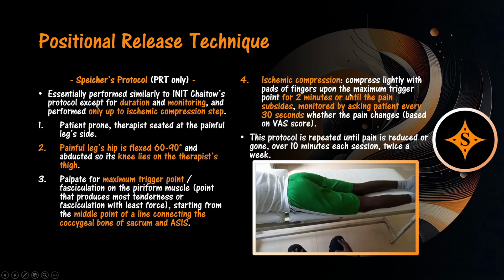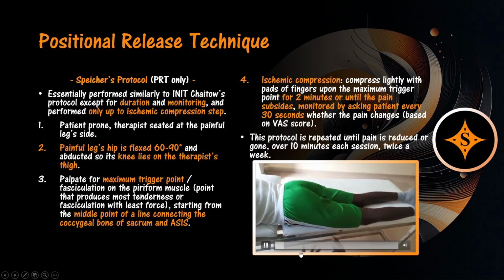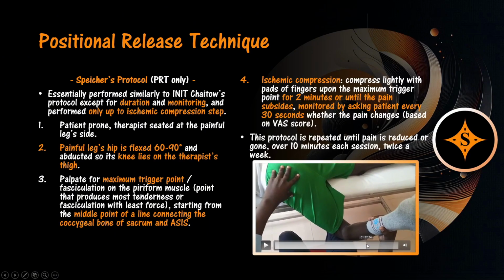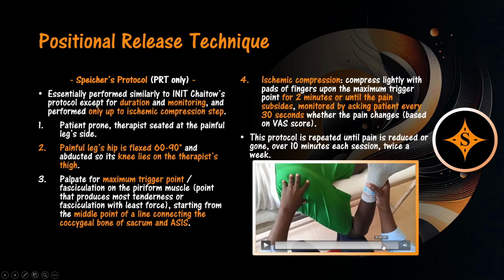Once that 2 minutes has elapsed or the pain subsides, you can then stop the ischemic compression and repeat again over 10 minutes for each clinical visit, twice a week. As you can see, the initial steps are similar, and then he performs palpation again and then ischemic compression for 2 minutes, and every 30 seconds he asks the patient whether the pain was reduced. And you can see he also performs readjustment for the patient's comfort during the compression.